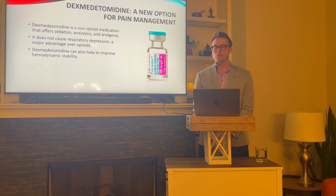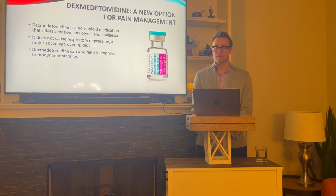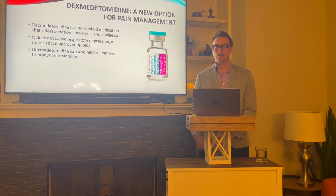Precedex is a relatively new medication that offers a number of advantages over opioids. It does not cause any respiratory depression, which is a major concern with opioids, and can also help to improve hemodynamic stability, which is important for surgical patients.